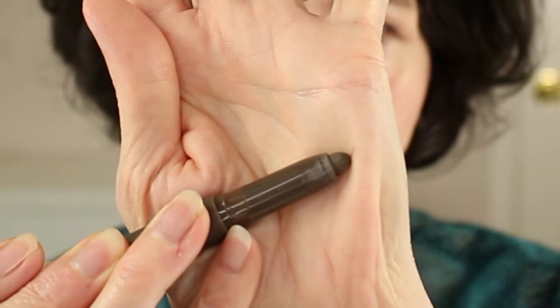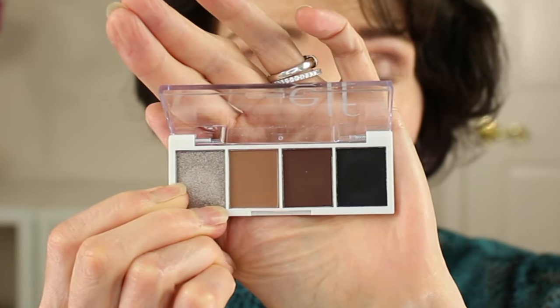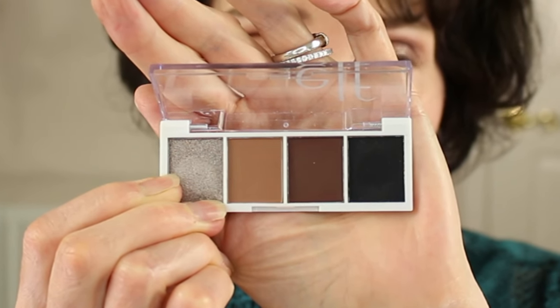For eyeliner, I could go several different directions. I could use the eyeshadow stick Cool Beans, or I could use the e.l.f. No Budge Cream Eyeshadow in Plateau. Or I could use one of the deeper powder eyeshadow shades. I think I'll go ahead and use powder eyeshadow on one eye and try the No Budge Cream Eyeshadow on the other eye. For powder eyeshadow, I'm going to use the darkest shade, which is a matte, in the Truffles palette.